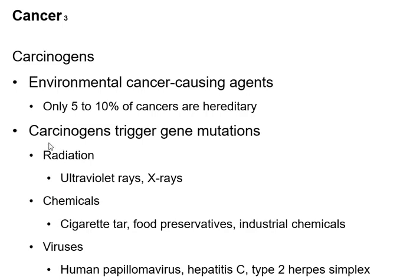Some of the carcinogens that you're familiar with are radiation, like when you get an X-ray, or if you're out in the sun too much. There are chemicals such as the tar from cigarette smoke. Certain food preservatives have been linked back to causing cancers, and industrial chemicals. So every place that you work with chemicals has to have a materials safety data sheet, MSDS sheet, and it will inform you if what you're working with is dangerous.